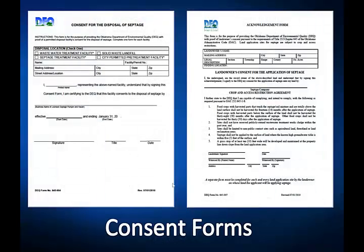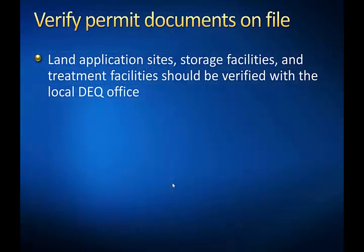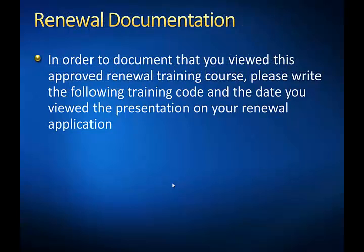These are the disposal forms that you'll need to update and submit to us. And then if you have a land application site or storage facility or a treatment facility, you will need to get with the local DEQ office and verify the information that we have on file. So make sure that the drawing is still correct. Make sure that the supporting documentation that you have with it is still correct. And if all that's correct, then you don't have to do anything else with it. So the important thing is that once you get those documents from us, you look over it, make sure everything's correct, and then send it back in to us.